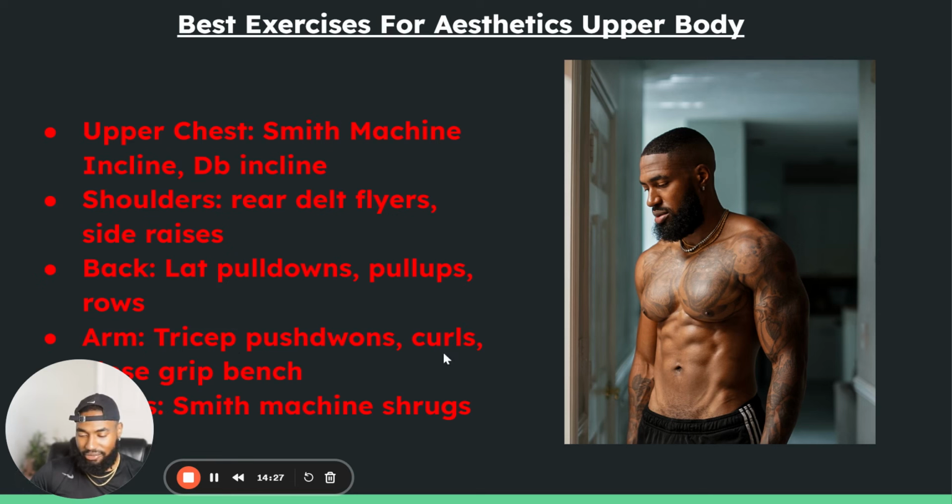Curls obviously are good enough for your arms. Like doing regular curls and hammer curls consistently. If you're doing it consistently, your arms are going to shape out.